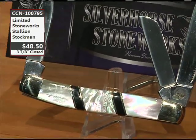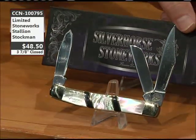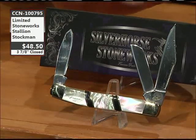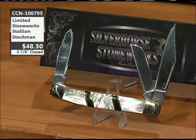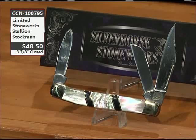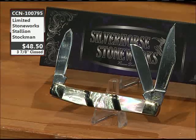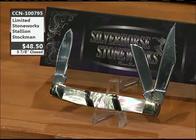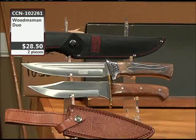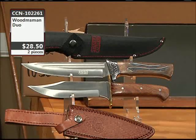And you see, you get the deluxe box packaging. That's not just the little cardboard box. That's a hard shell type cardboard magnetic box to display it in. $113 retail. We've got it for only $48.50. Bob, that is gorgeous genuine pearl. Look at that, the way that glistens. You will get one that'll look just as good, but it'll be in different pieces. This is all natural, nothing synthetic. I don't know how Silver Horse does it, but they're doing a great job. Retail $113.33.